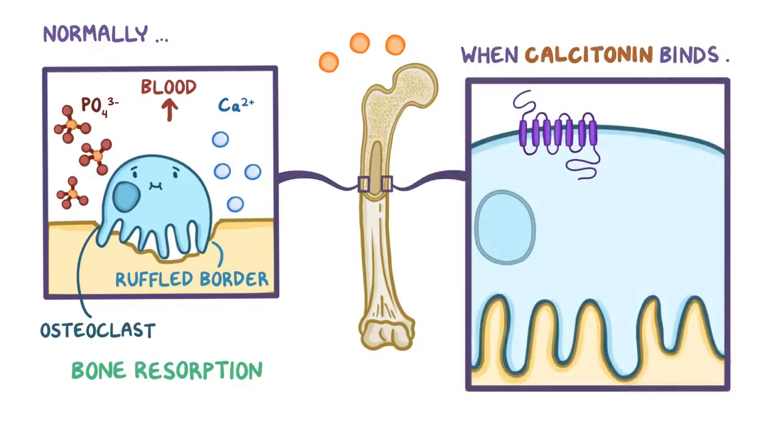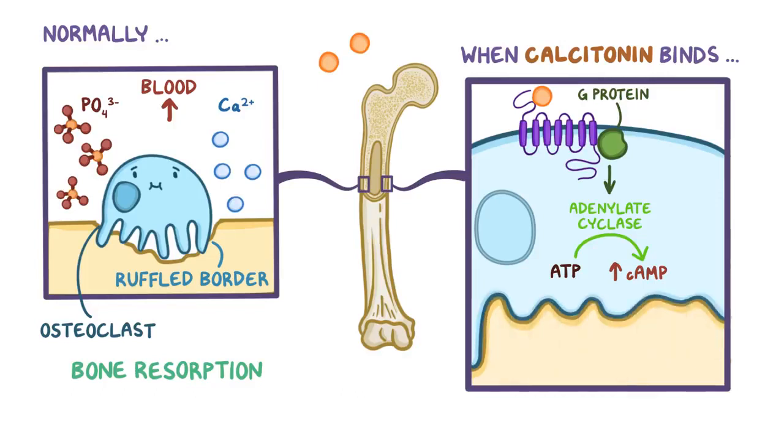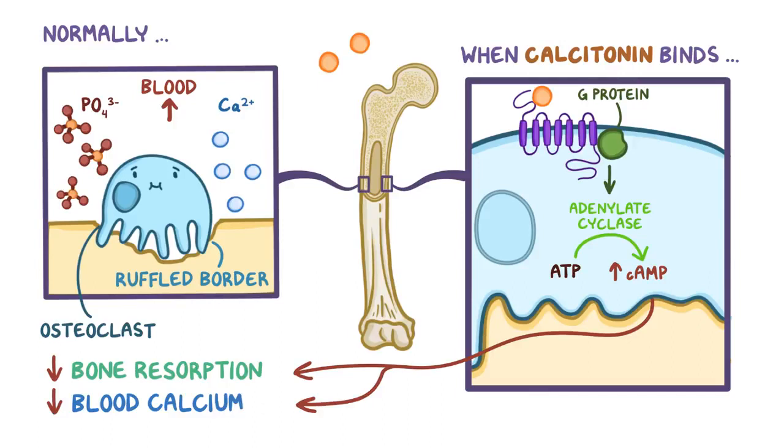When calcitonin binds to its G-protein-coupled receptor on osteoclasts, a G-protein is released inside the cell, which activates adenylate cyclase. This enzyme converts adenosine triphosphate, or ATP, into cyclic AMP, or cAMP. Increased levels of cAMP cause the osteoclast to decrease the number of arms formed by the membrane, and they can't maintain a ruffled border, leading to decreased bone resorption and decreased blood calcium concentration.